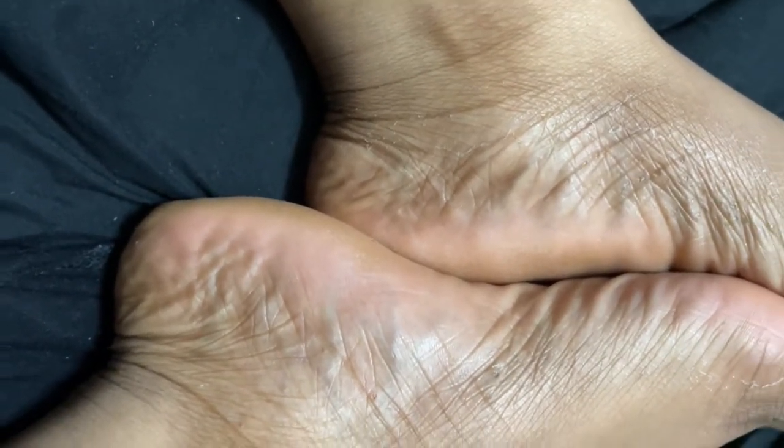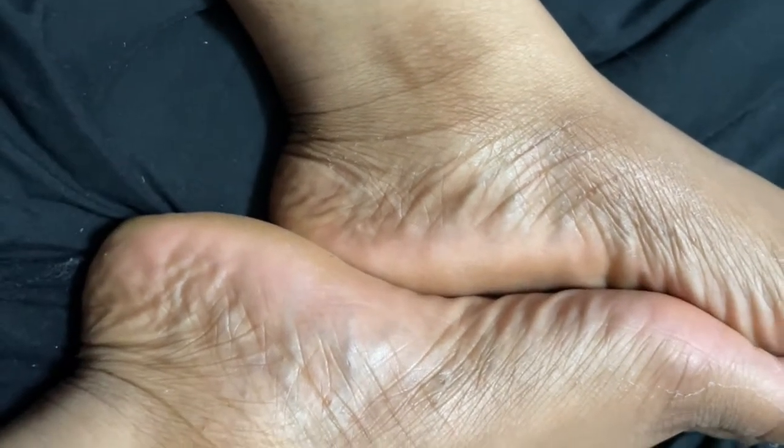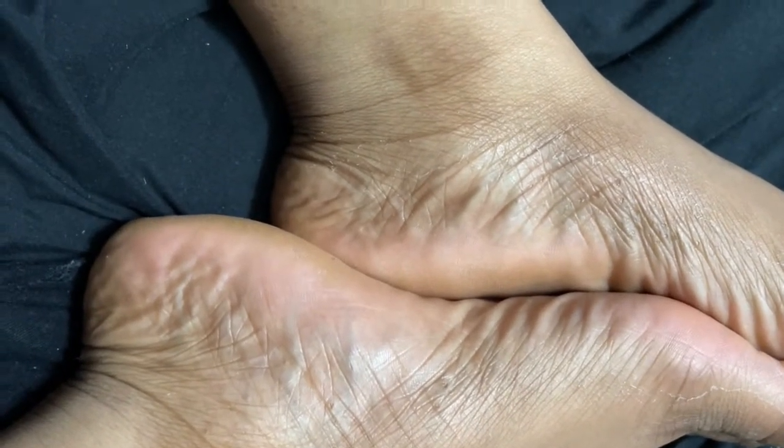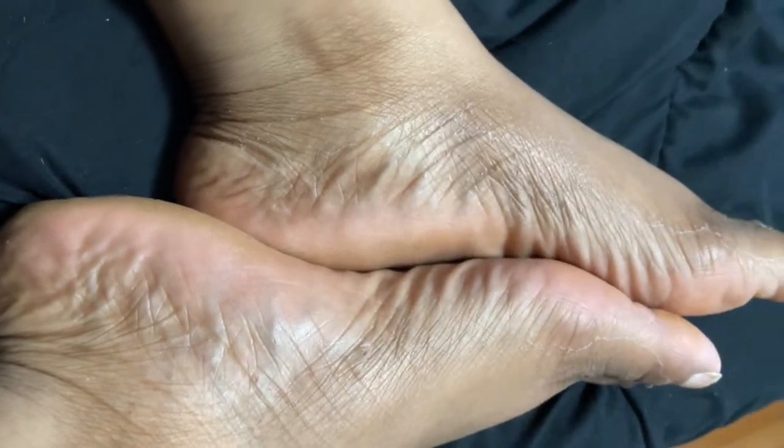In the shower, I did take a foot razor and got the heels of my foot because it was just not peeling away. It was really soft there, so I just shaved that off. But I'm going to do a full pedicure coming up soon. So, yeah, that's about it.